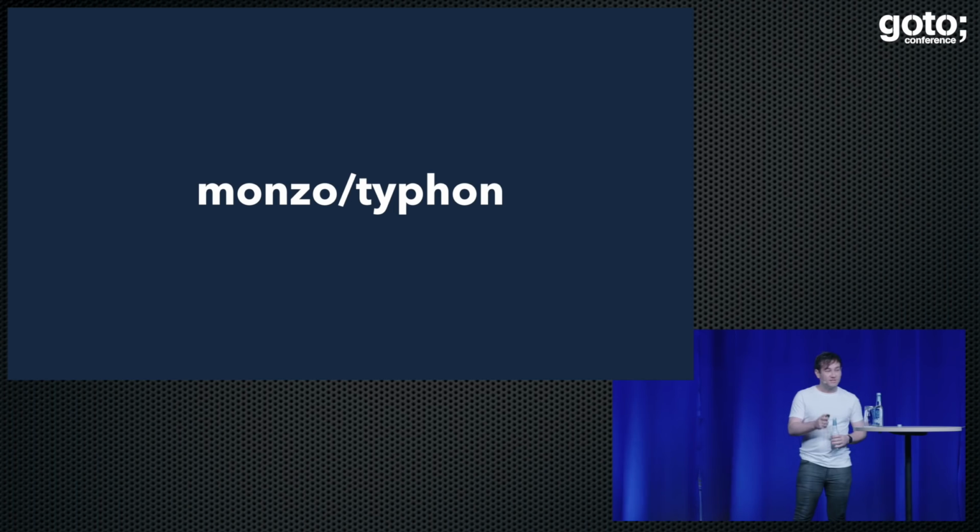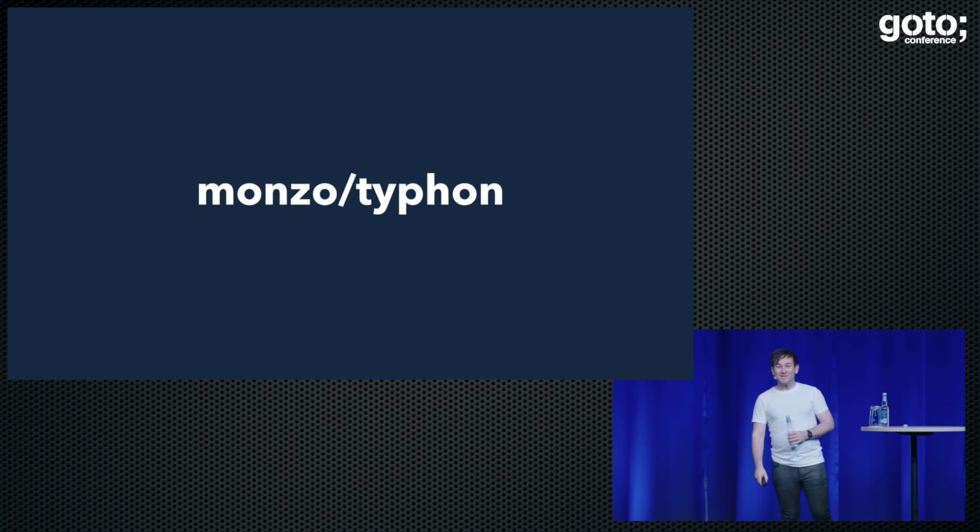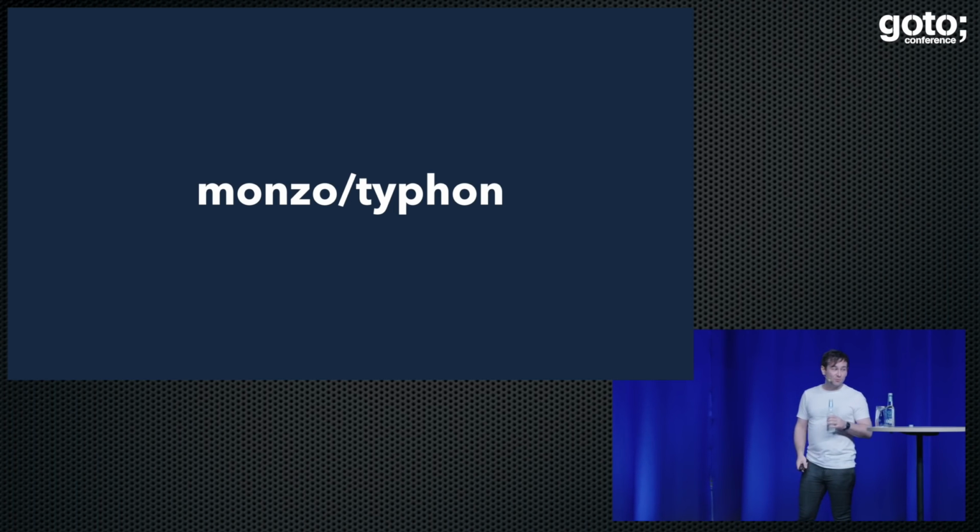Unfortunately, neither of those existed when we started our company. So we have one called Typhon. It's available MIT licensed on GitHub. And it's basically a really simple framework. All it does is allow us to build clients and servers that can communicate with each other, and then we can configure them in a standardized way.